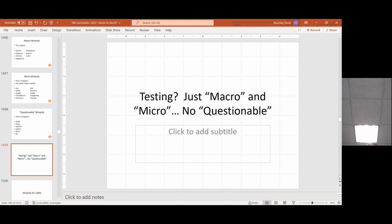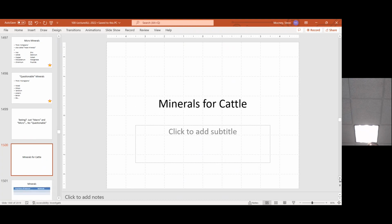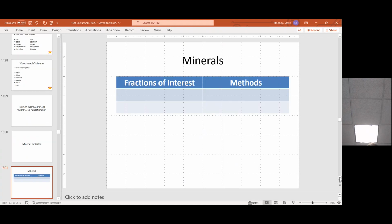So when it comes to testing, we're going to focus on the micro and macro. We're not going to do the questionable. Does anybody have any objections to that? Do they really want the questionable or not? You're happy with that? Okay.